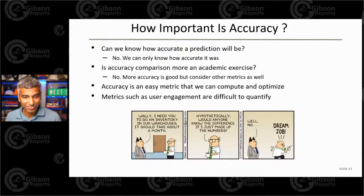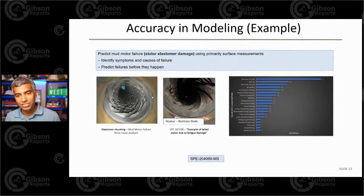In the next two slides, a quick example will show why I would caution you against sticking to accuracy alone. There's a project that we did at UT. Basically, we had a pretty big data set that looked into mud motor failures.